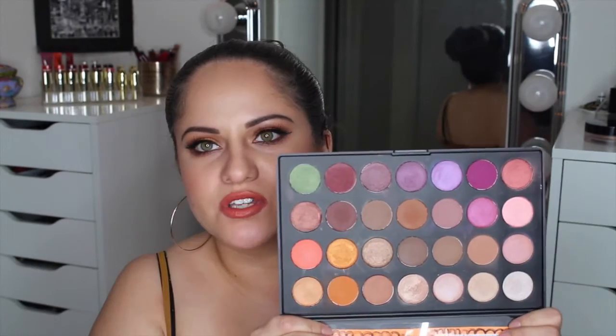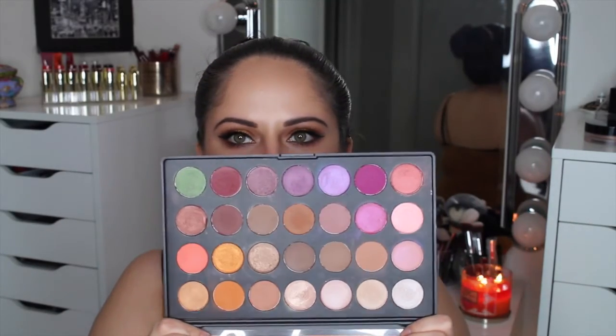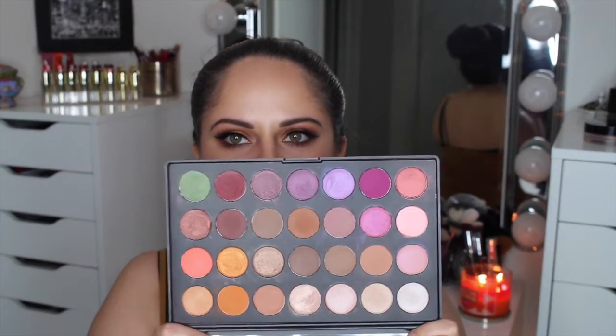I love it. And last for eyeshadows is my Jaclyn Hill's favorite palette, and this is from Morphe. She collaborated with Morphe and created a custom palette. Don't hate me, I know that this palette has been sold out and they've been promising a restock, and they will, but the reason why I'm showing you guys this is especially for that restock. So this is what the palette looks like.